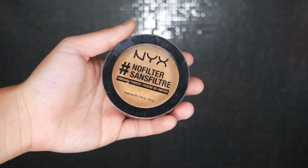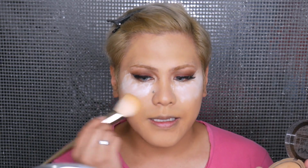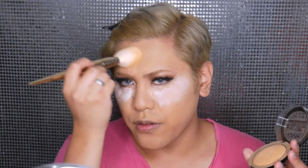Okay, next I'm going to grab the NYX #No Filter finishing powder. This one is in Honey Beige. Again, another product that I think is launching in May. And I'm just going to grab the Real Techniques powder brush. This is from the Bold Metals line. So I'm just doing dabbing motions because I really just want to set that powder. I don't want to disturb the foundation. This powder is great because it just adds a little bit of coverage and it just sets that foundation into place without looking overly powdered.